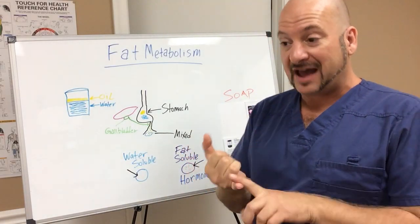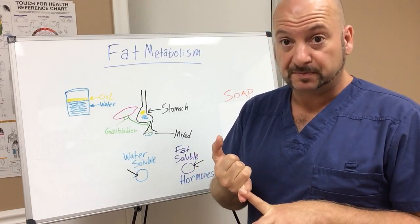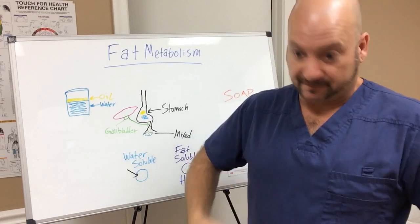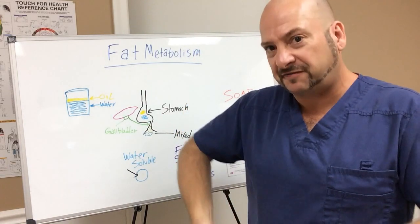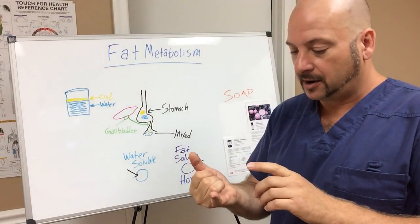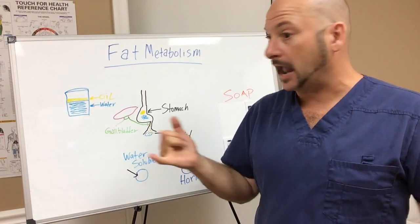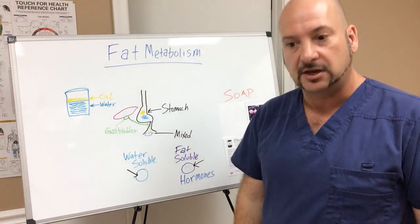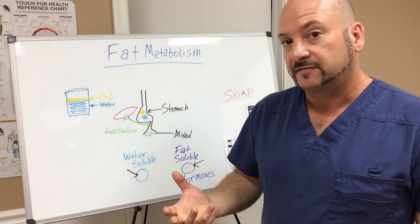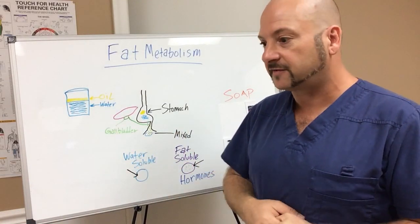And people who have bad fat metabolism constantly have floater poops, meaning you poop in the toilet and it floats up to the top. So that's fat, which means it's not absorbed through your system. People who constantly get to like 3 p.m. or something like that and they're just exhausted, you're not getting energy from fat. People who don't have a whole lot of endurance, they're not getting energy from fat.